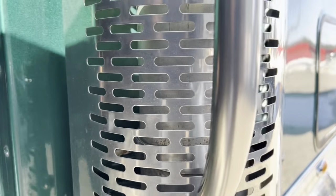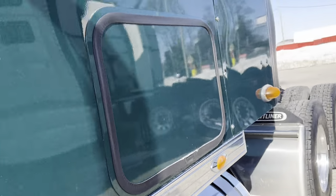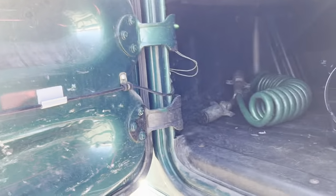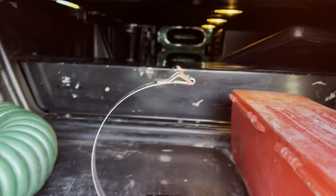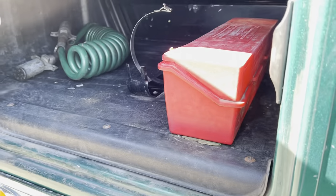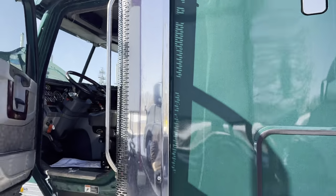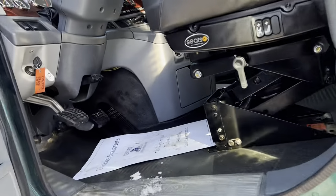Let's have a look inside of here. Get that door open. Okay, so we've got full pass-through. Bunk heater is right inside of there. Okay, need to put a fire extinguisher in this one. Fairing extenders are in good shape. Let's take a quick look inside. I'm gonna get it started.